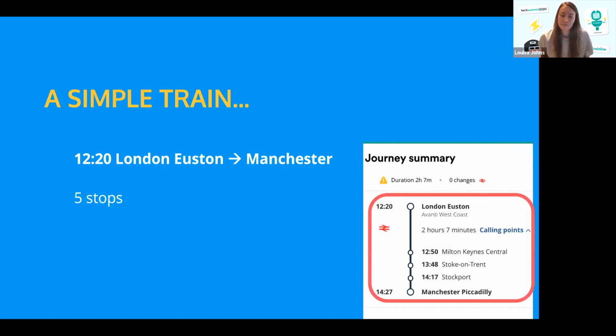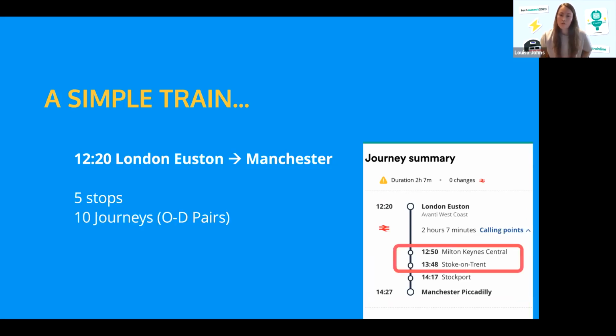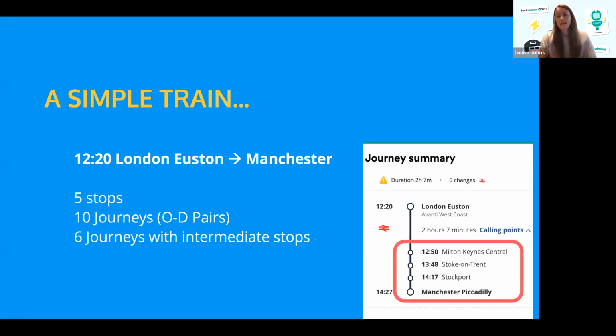So this train has 5 stops along the journey, and from those 5 stops, a customer could take 10 different journeys. They could get on at Milton Keynes and get off at Stoke-on-Trent, and that is a journey they could take. They don't care that the train starts at Euston and goes to Manchester. Their journey is just Milton Keynes to Stoke-on-Trent. And if you work it through, there are 9 other journeys, 10 in total, that a customer could take on that train.